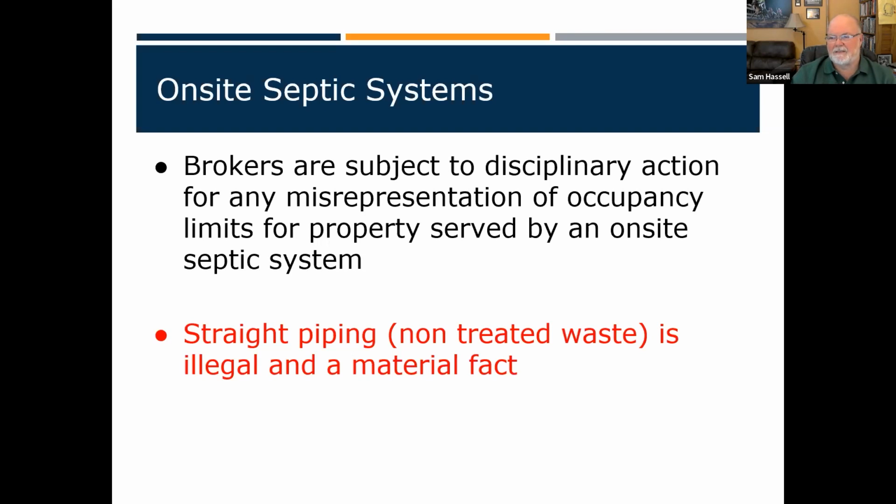Now, this last thing here, it's called straight piping. And it's out there. What they do is they run a pipe from their septic system into the woods, into the river, because their land won't absorb any kind of sewage, which means that, and this is pretty gross, that all of their gray water and everything else is going out into the far yard or into the river or stream or anything else.